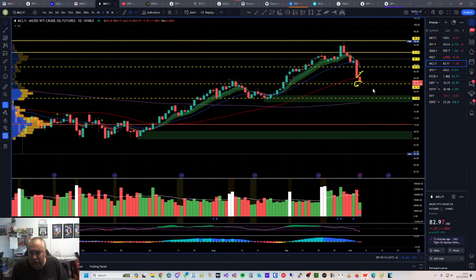Look at this, the level I drew, touched it. We've had these levels in place for a long time now, and it came right up to the level, right on it. So I'm going to be potentially looking for a swing long, because it's the area I've been waiting for. Maybe a smaller entry here and maybe a bigger entry down towards the 200 and this demand zone.